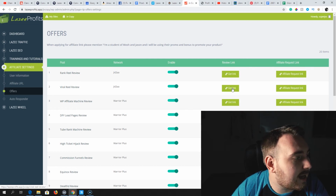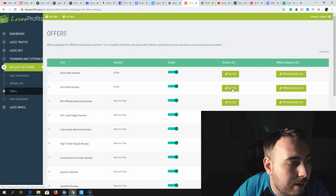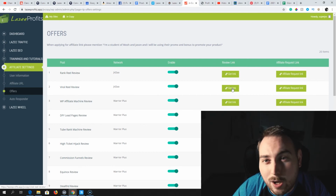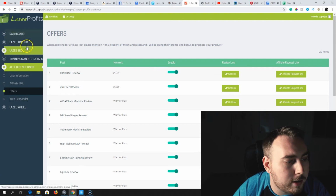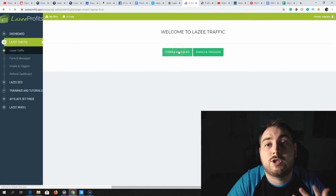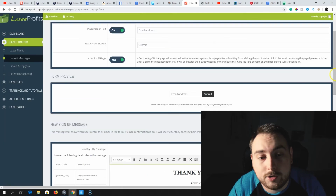Now, here inside the Lazee traffic system, as I said to you before, you can set up all of these automatic messages. So this is what they're going to get when they go to sign up. But then you can also set up triggers that say, if you have referred, for example, 3 people, then you can send a download link. So if you've got something else that you want to offer people, which you need to have some sort of incentive, then you're going to be able to use that.